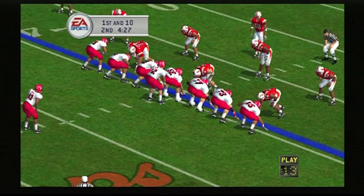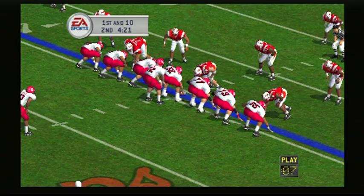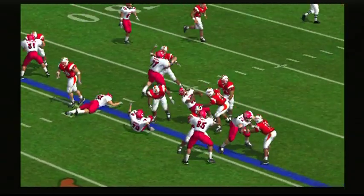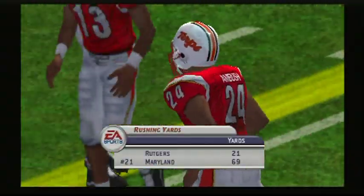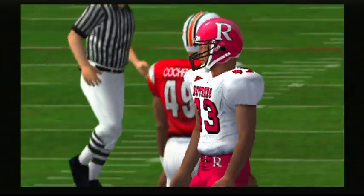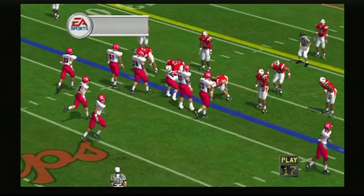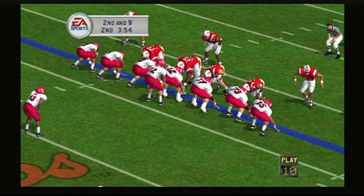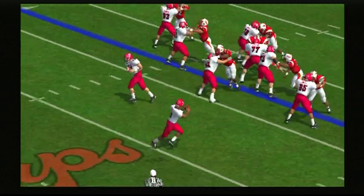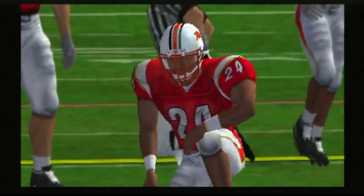Maryland going with a three-man front. Number 24 with a takedown at the 38. A 1 yard gain on the play. Second and nine, ball on the 38. Ace backfield. They'll wrestle him down in the backfield. And the linebacker was able to wrap him up in the backfield.